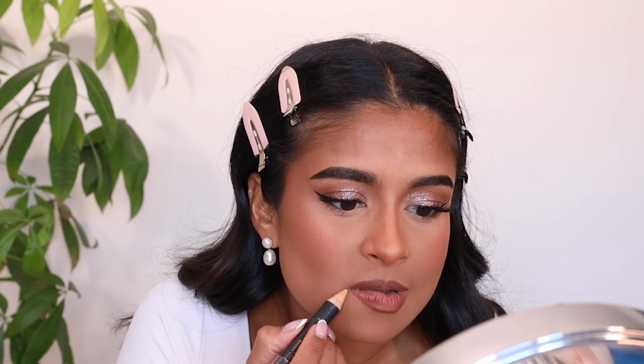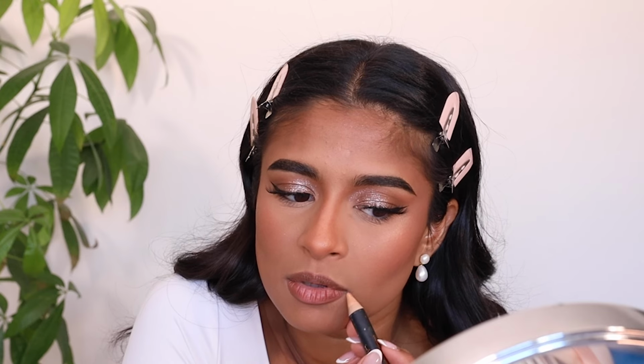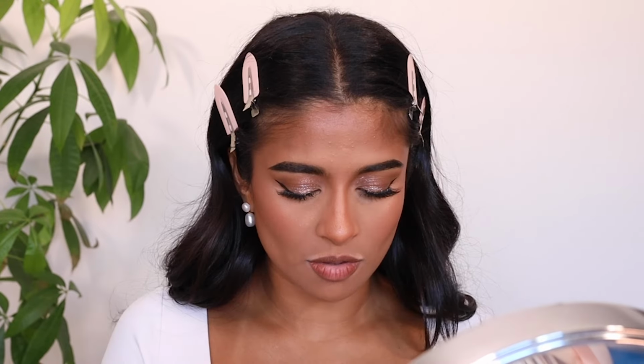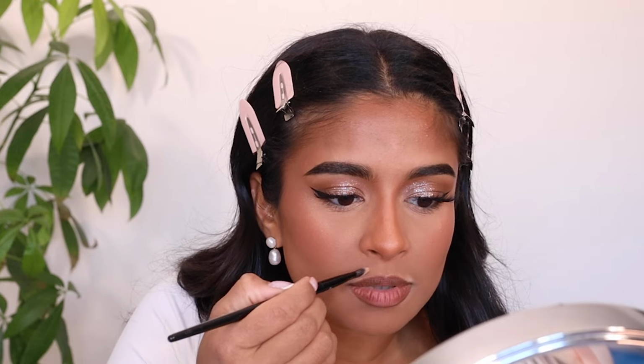I'll go in to this corner because I love a really sharp line on my lips. I really like a clean, crisp lip liner look. Mainly just the outer corners of my lips. Okay, so that's kind of where I place it. And then I'll take a little flat brush and blend it out. Okay, so that is it for lip liner.